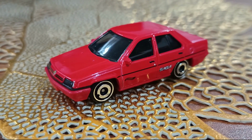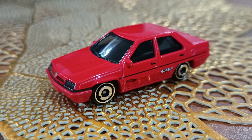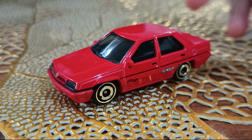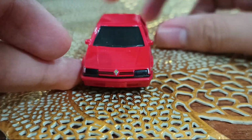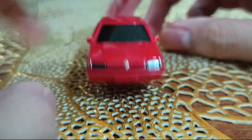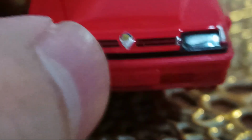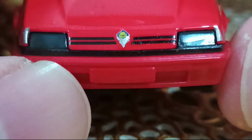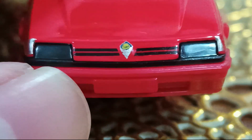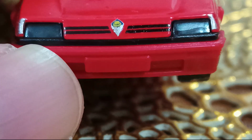Well, not really detail, because Hot Wheels is known for not having too much detail. Let's get started. Actually, you can see the headlights are part of the window piece. Let's zoom in. There we go, you can see the headlights. It's part of the windows rather than its own piece, because they're very small.